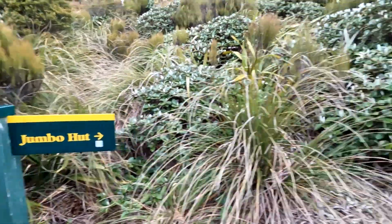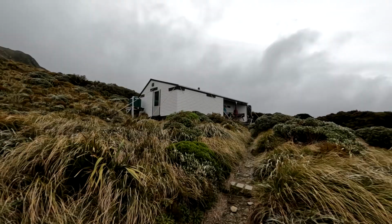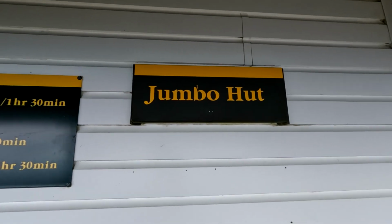From here it's just a short walk through the shrubs and grasses until you finally arrive at Jumbo Hut.